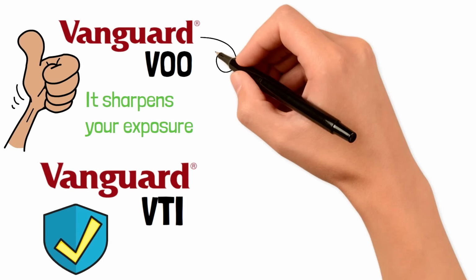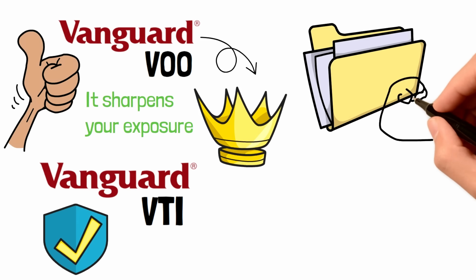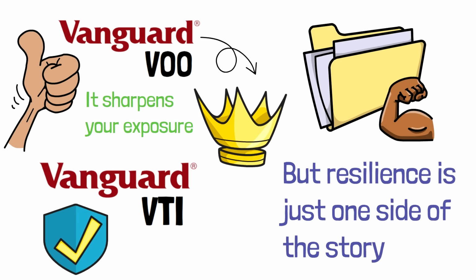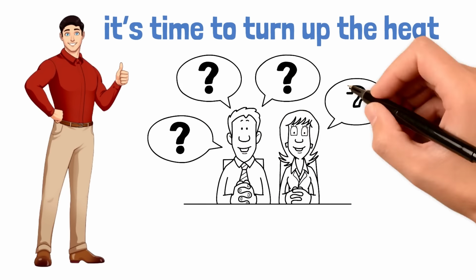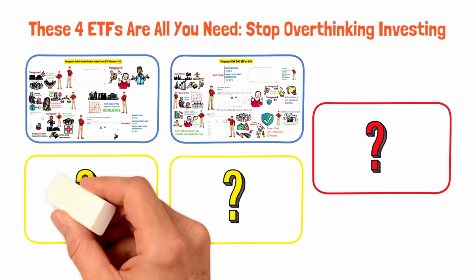What makes VOO such a powerful complement to VTI is that it sharpens your exposure. Where VTI gives you everything, VOO leans into the winners, and that extra focus can give your portfolio more staying power in tough markets. But resilience is just one side of the story. Now that we've got the foundation and strength in place, it's time to turn up the heat. Let's talk about what drives serious portfolio growth and how the right ETF can supercharge your long-term returns.